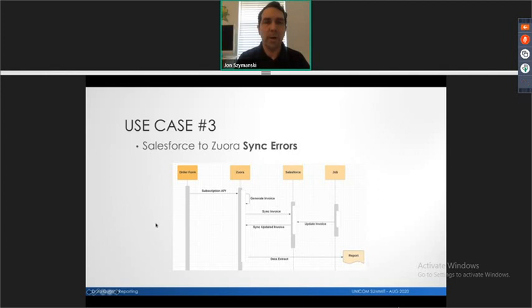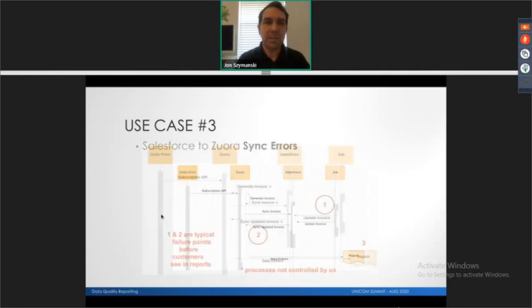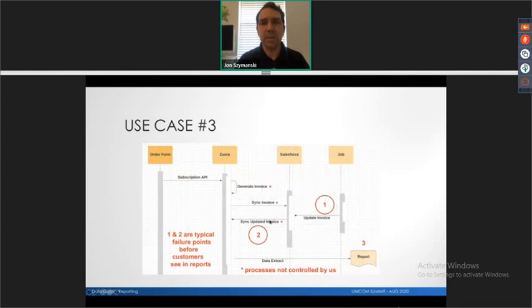And then our third use case is a more complex scenario. We basically have multiple cloud-based systems. We have our order forms, we have our cloud-based systems of Zuora and Salesforce, we run some jobs. And if you look at this sequence diagram, some of these things like Zuora and Salesforce, we don't control those processes. Things like generating invoices and syncing invoices, these asterisks point out processes that we don't control.